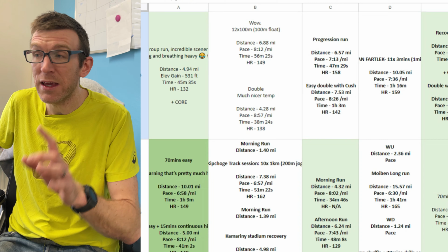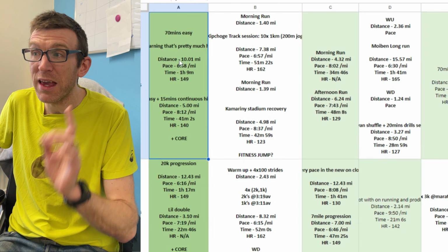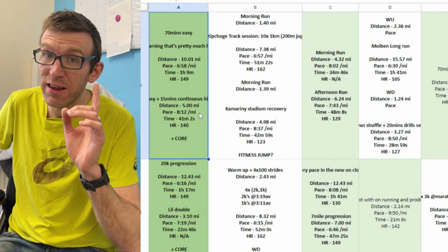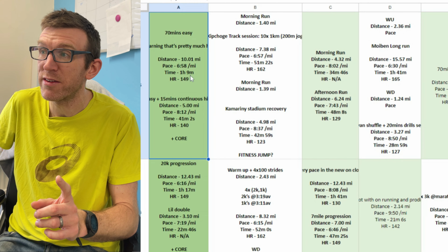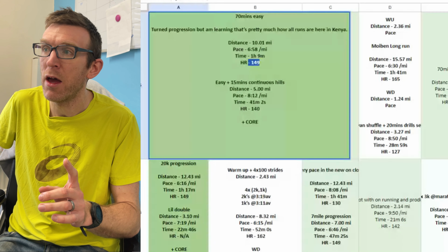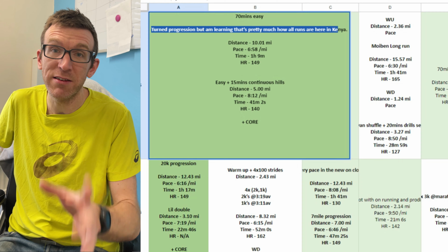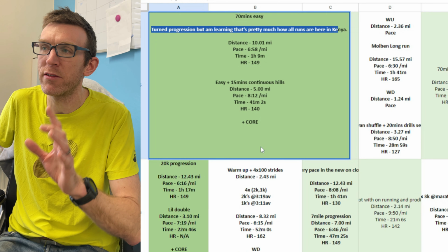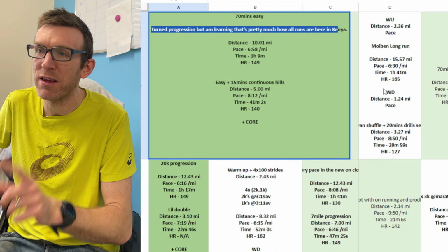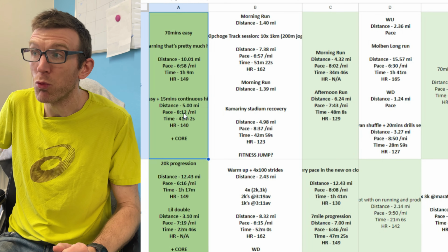Moving on to the next week, he starts it off with a 70-minute easy run, and then another easy double later. I've marked it in the steady colour because his heart rate on the 70 minutes was 149, and as he mentions here, it turned into a progression. I've heard a lot about Kenyan runners, they like to turn some of their easy runs into progressions. So I've marked it as a steady, but the evening is definitely an easy. Plus he then did some core.